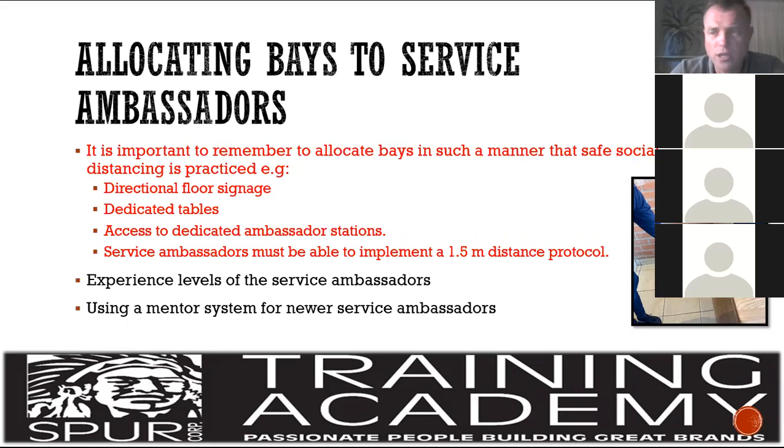Rotation is good. It does work. It allows for everybody to get fair and equal opportunity at tables. The one challenge with rotation is that it can happen that one waiter or service ambassador will have tables at opposite ends of the restaurant, which can then cause a problem for service. That out of sight, out of mind scenario kicks in there. So it's really important that as management, you consider how you are allocating your tables.